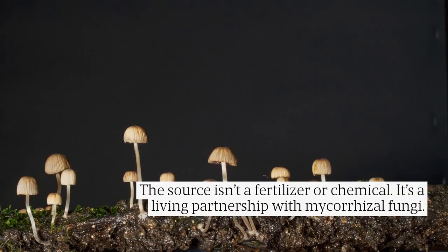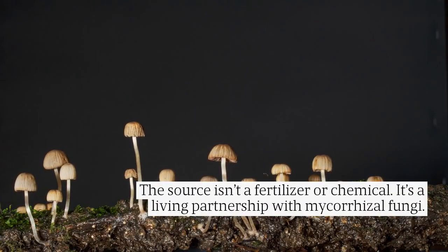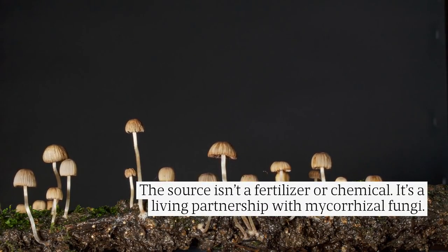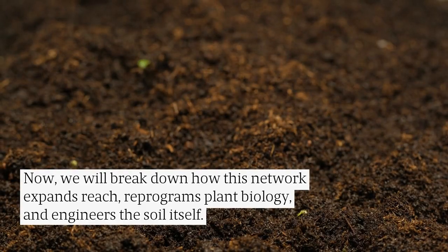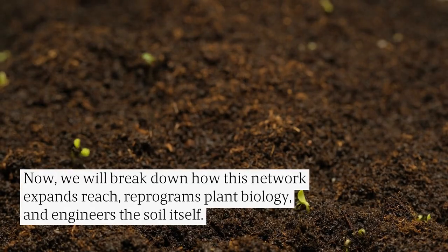The source isn't a fertilizer or chemical. It's a living partnership with mycorrhizal fungi. Now we will break down how this network expands reach, reprograms plant biology, and engineers the soil itself.